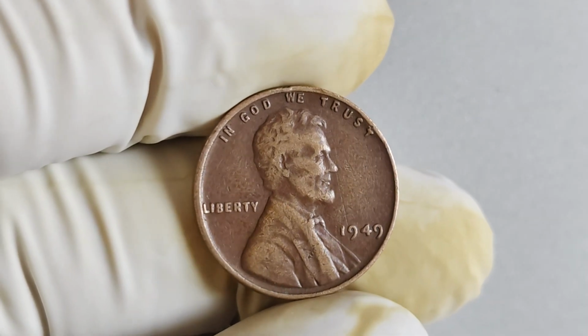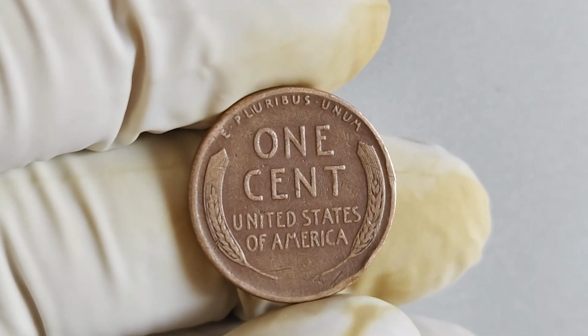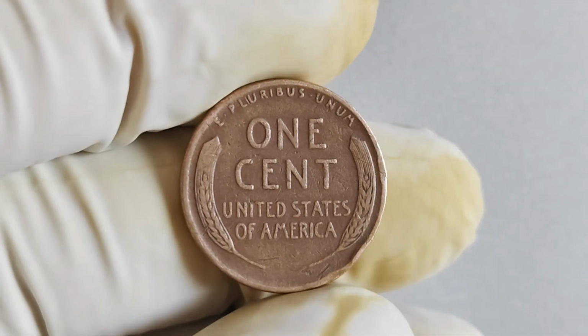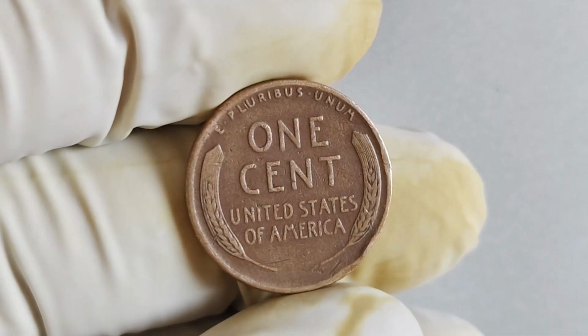Third, collector demand. Coin collectors love stories. And the 1949 no-mint mark penny has a story worth telling: a post-war America, changes in coin production, mysterious errors, and sudden rarity. It's like a soap opera with small change.